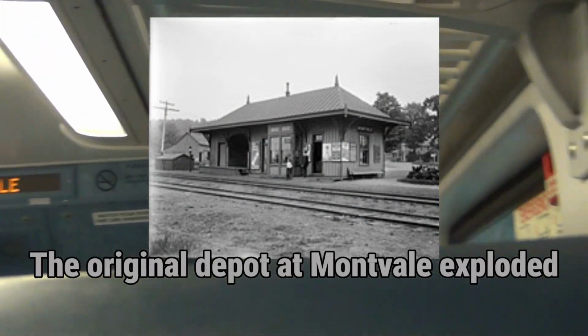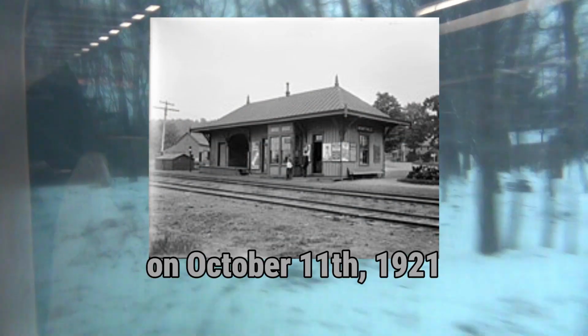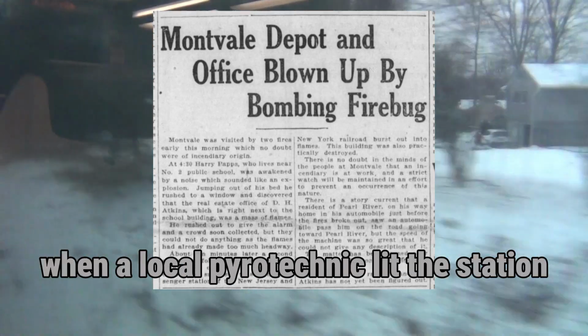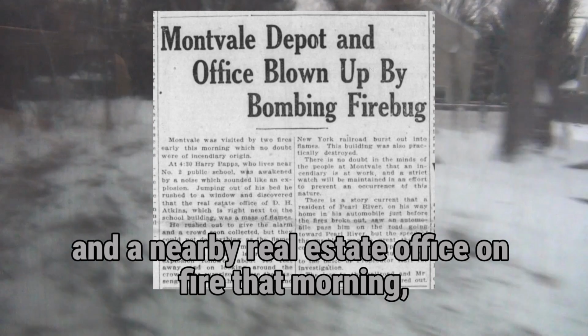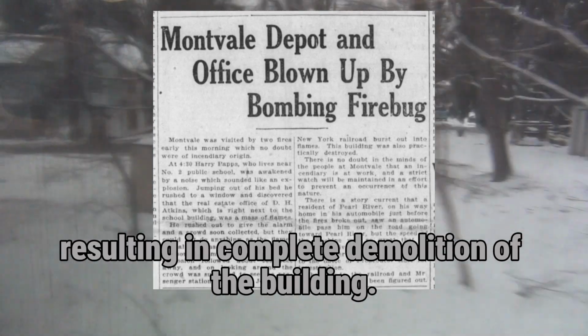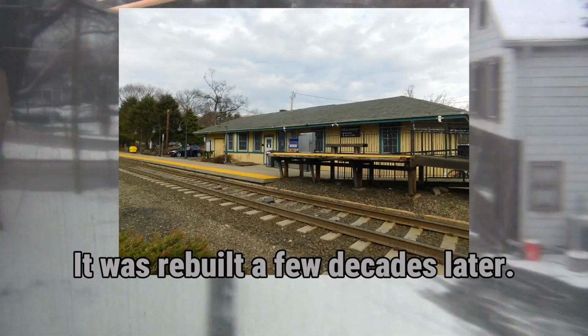The original depot at Montvale exploded on October 11, 1921, when a local pyrotechnic lit the station and a nearby real estate office on fire that morning, resulting in complete demolition of the building. It was rebuilt a few decades later.